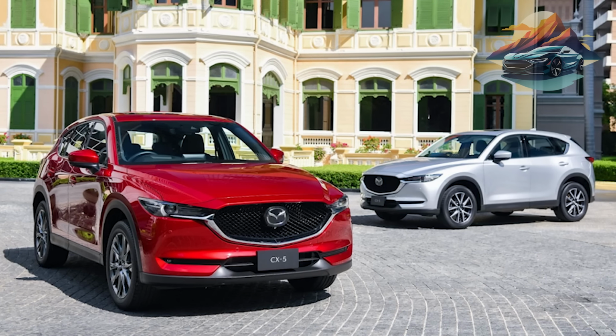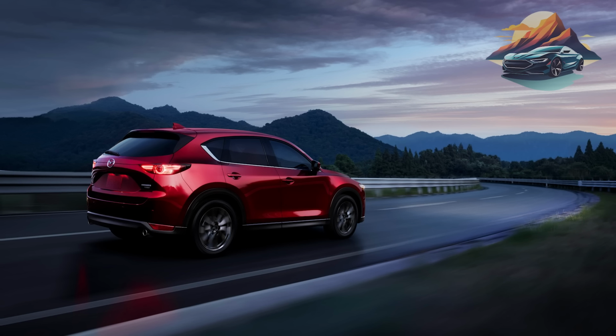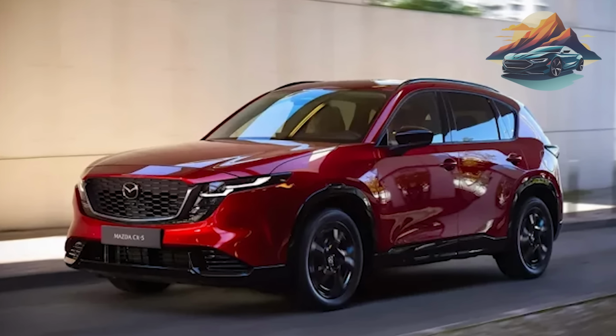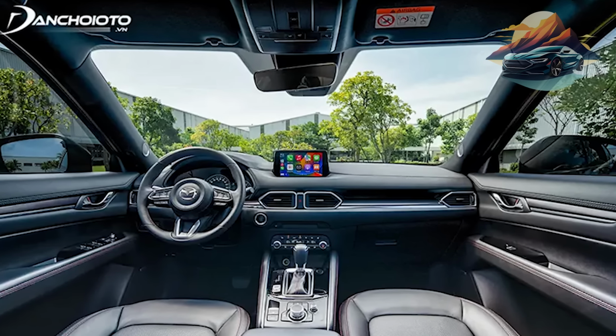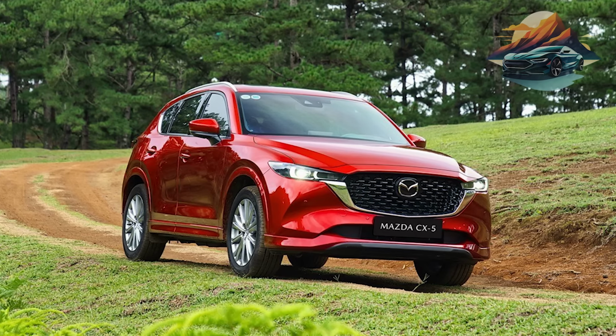Then there is fuel type and long-term stuff. The turbo CX-5 really wants 93 octane to hit the advertised 256 horsepower and 320 pound-feet. And while it can run on regular, you give up power doing that. Both engines are direct injection, which is efficient, but that design is known to build carbon on intake valves over high mileage if you never address it.